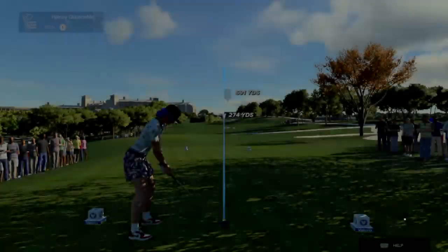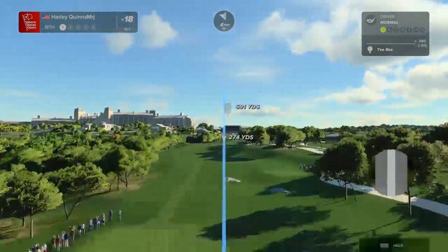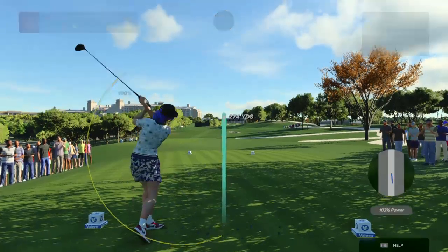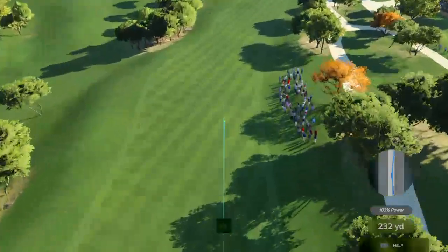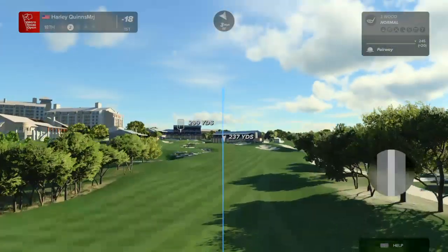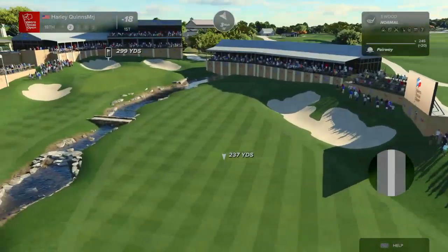Good job. Well, while the closing hole at TPC San Antonio can be reached in two, Rich, it's all set up by the tee shot. Tee shot must find the fairway. If not, you have water hazards left and bunkers right that will gobble up that second shot if you're slightly out of position.